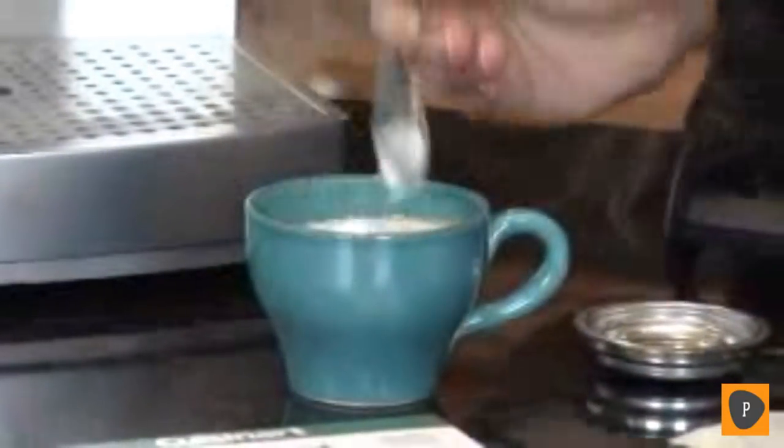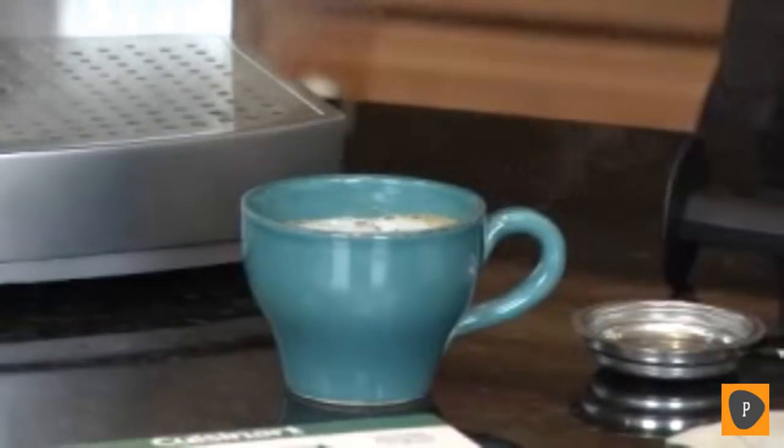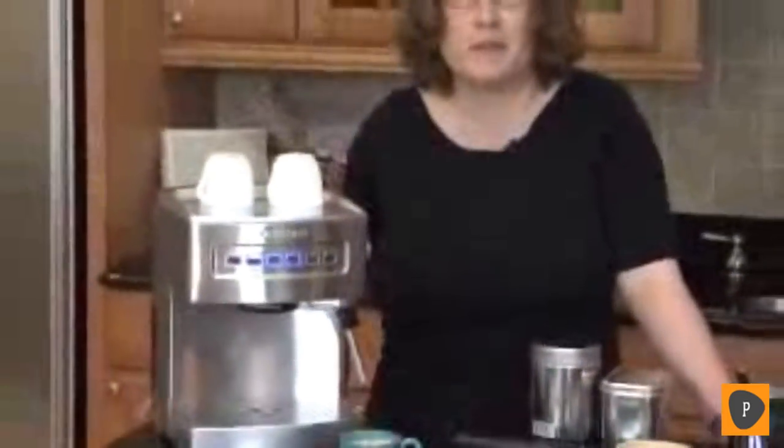And there you have it, a beautiful macchiato. I'm going to put a little bit of cinnamon on top just for a little color. And there you have it, espresso by Cuisinart, and it's totally programmable.